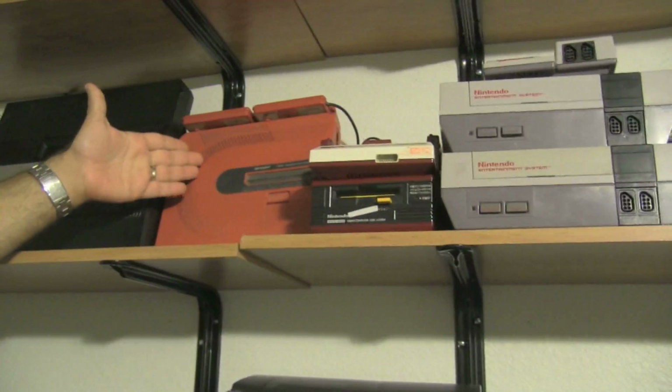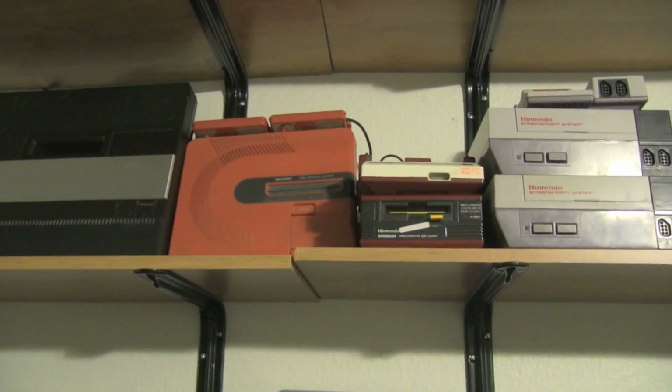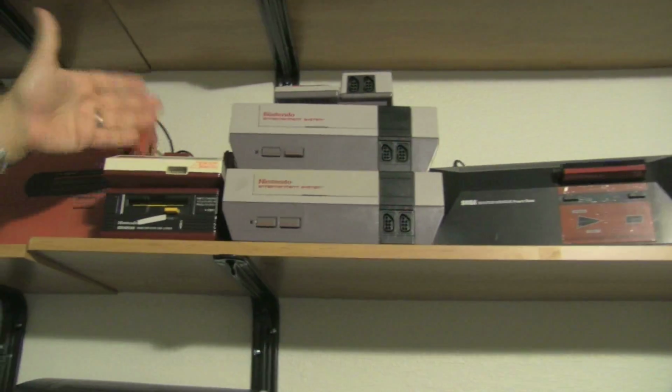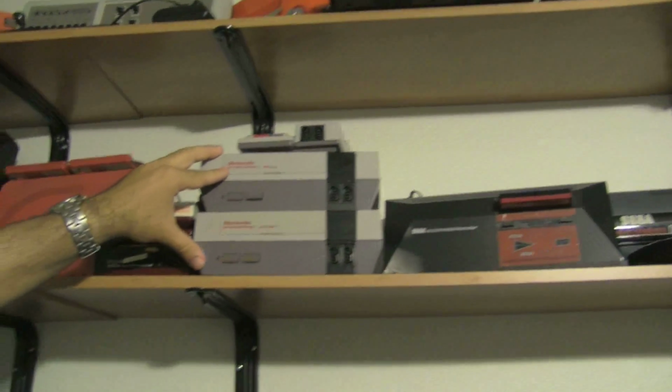This is a Sharp Famicom. It basically allows you to play Famicom games and disc games in one. This is the pink version, or the red version, also available in black. You got the Nintendo Famicom and the Disk System. This is Japan only. Many of us are familiar with Nintendo.